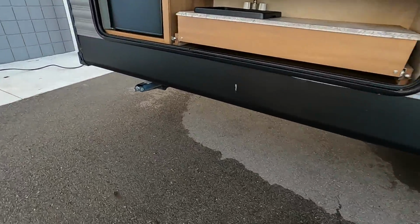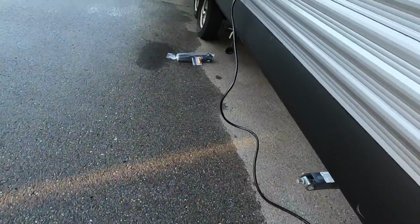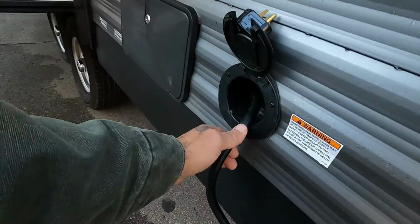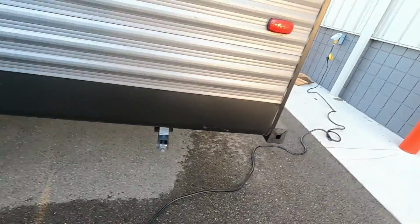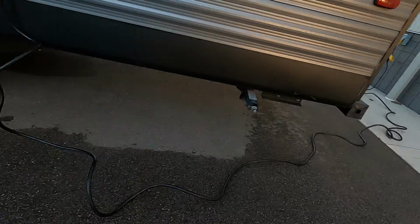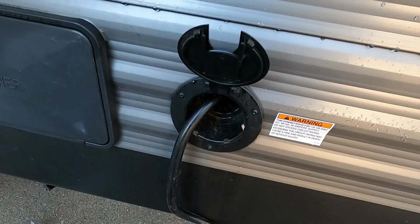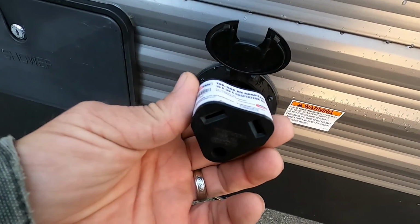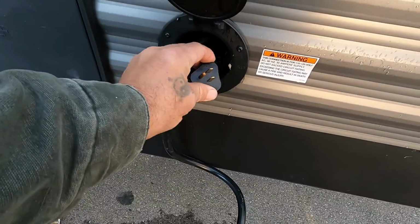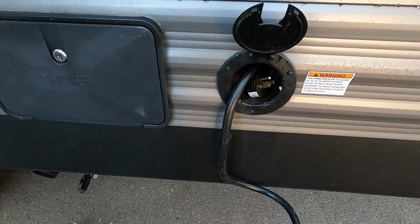Here's the rear ones. Once we got our unit level and stable, we can hook up our power and water. Your 30 amp power cord actually stores right inside. When you arrive, pull it out, plug it in. Looks like a 30 foot cord. At the end of that 30 amp service, should you need to plug into a 110, there's a 30 to 15 amp adapter to plug into a 110 if you need to. Comes with your convenience pack.